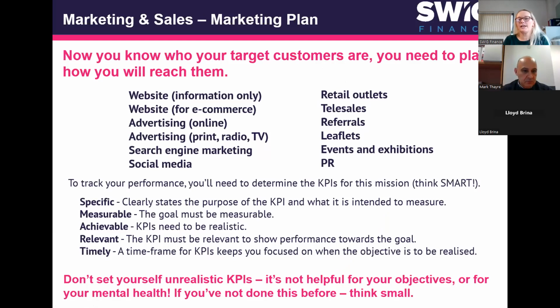So knowing your target customers helps you to plan for how to reach them. So obviously there's a list there of certain ways to reach your customers, but if you identify that your target customers are going to be the older generation, is advertising online potentially the best way to reach them? That's building your marketing plan.